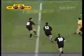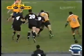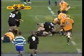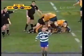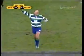Blackadder works it across to Mertens. Alatini. Lomu charging hard. Gets to the 10-metre line. And he's got them for offside too. And it's against David Giffen, number four.